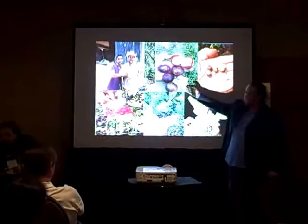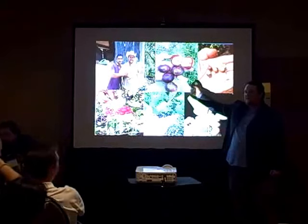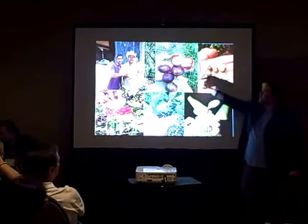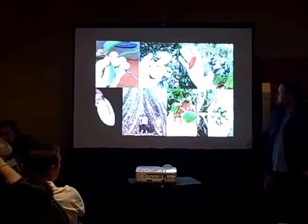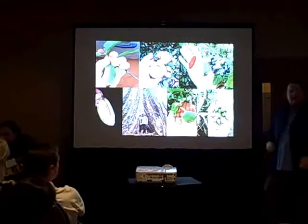This is the kokum. This is sweet kokum, which tastes like mangosteen. Really, really sweet kokum. That was collected from wild specimens by my friend here, whose home I visited in Karnataka. Next slide.